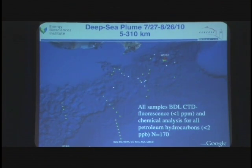And we couldn't find it. It was already gone in the deep. And this corresponded to the rates that we saw in the dilution rates. We went out 300 kilometers from the wellhead, did transects trying to find where that doggone oil went. It was gone. It had disappeared.